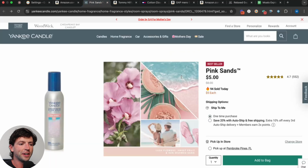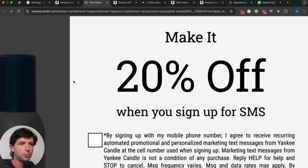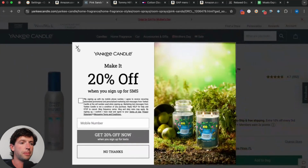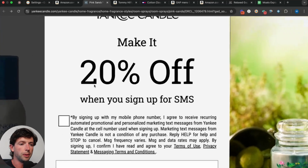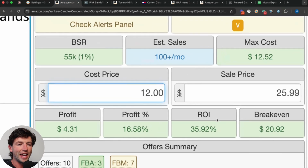But if I take a look here, guys, I can see that hiding down here in the bottom left, if I just click this here, there's actually a 20% sign-up code we can take advantage of that's going to lower this buy cost here. So if I just plug in my phone number here, I can go ahead and take off 20% from this. And now this listing becomes $4 profit and a 36% ROI, and it's not bad whatsoever.